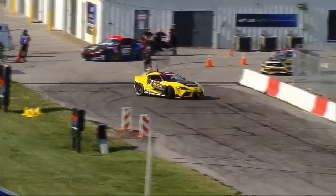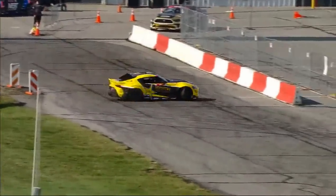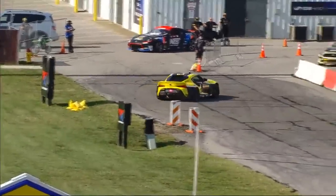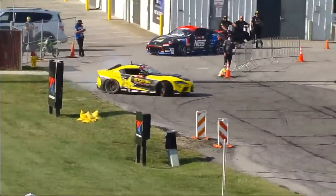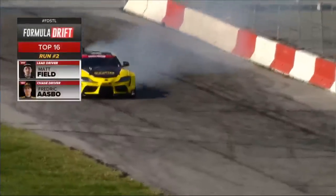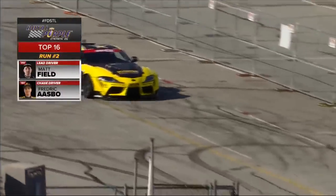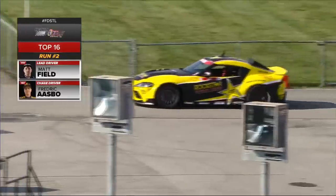We're back at it once again as we could see Frederick Osbo warming up his Nitto tires and getting it going. The Rockstar Energy Drink Toyota Racing Toyota Supra. All right, so here goes Osbo headed over to the start line. So remember, this is the second half of this battle.